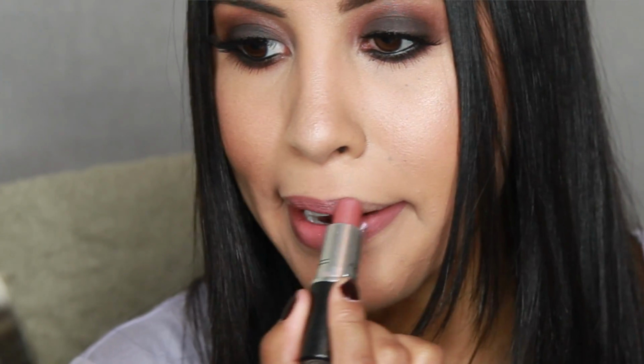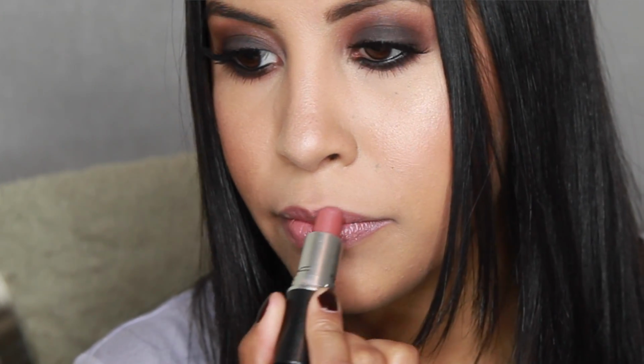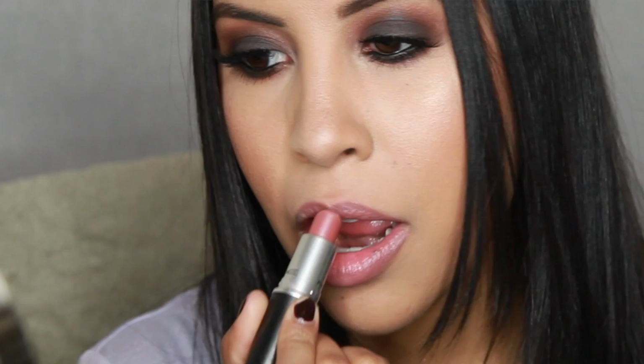But this is one of those colors that you can wear and put on without even looking. You don't need a lip liner. You don't need a mirror. And it looks just really pretty. It has a sheen to it, but it's also not glittery. So it's one of my favorites.